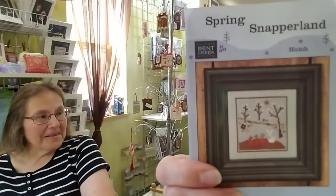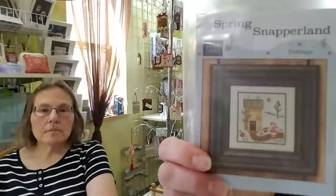But they're so stinking cute, just like my Snapperville. I stitched my Snapperville before I opened my shop, and I finished it right when I was researching the shop, and I'm telling you, it is one of my top sellers in this store. This one is Cottage. So these are so stinking cute. Now, wait till you see how it all looks.